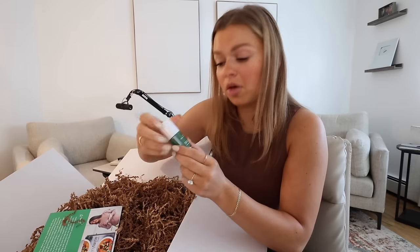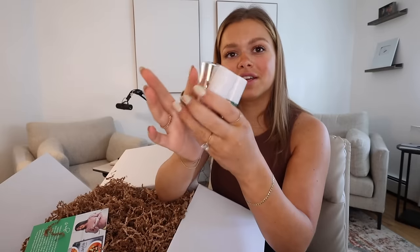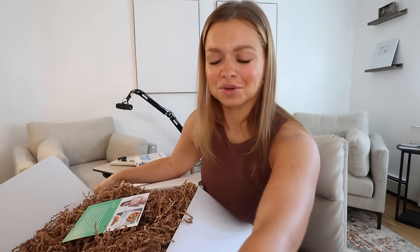Oh, I missed something. Something small. Oh, nail polish. Another nail polish. Oh, a top coat. Very cute. Those are hiding in there. I almost accidentally got rid of them. Now I think that's everything. So exciting. Thank you, Gina. I adore you. So excited to try something now, yay.